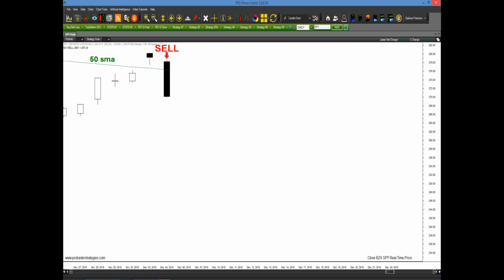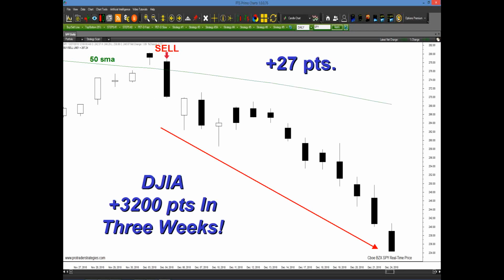Now, if you don't trade the spiders, that's okay, because don't you think that this clue alone would have told you that, well, I think the market's probably going to be going down? Because if the ETF that represents the index is signaling to go lower, don't you think the index is going to go lower, and the Dow Jones ultimately? And then we all know what happened.